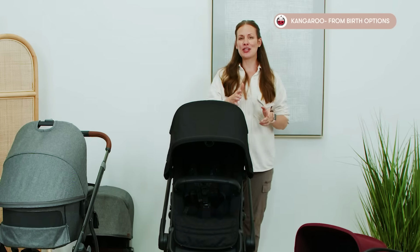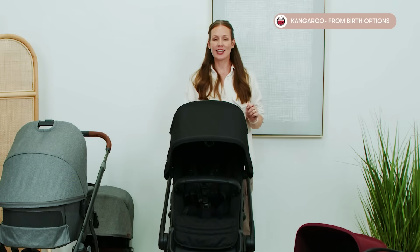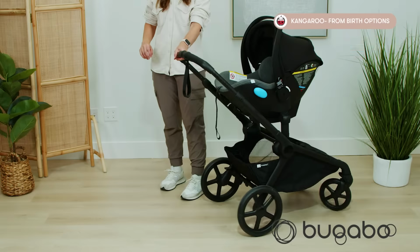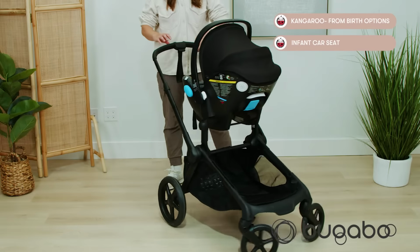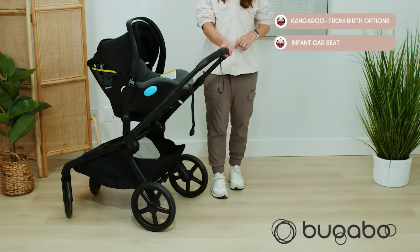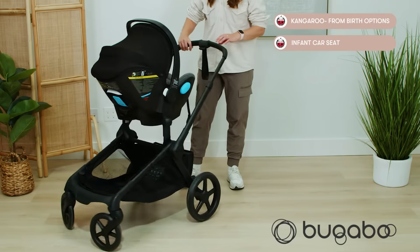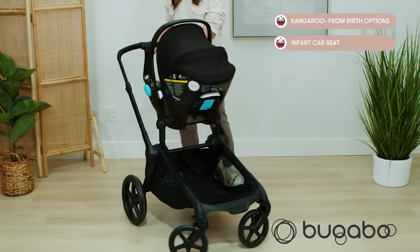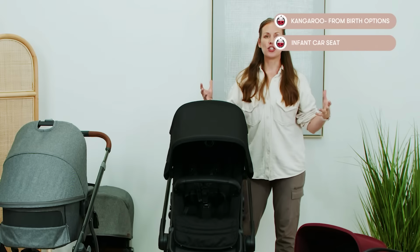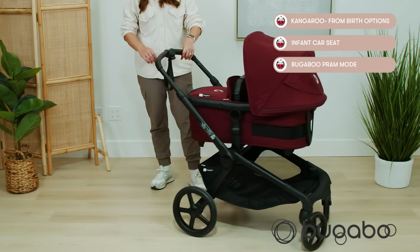So the second option being that your Bugaboo Kangaroo actually comes with your infant car seat adapters that can be used with a Clek, Nuna, Maxi-Cosi, Cybex, etc. infant car seats. We most often find people love pairing a Clek Liing infant car seat with their Bugaboo products, so I will showcase what this looks like for you. And you also have the option to use your Bugaboo Kangaroo with the pram fabric set that is included with your stroller purchase.